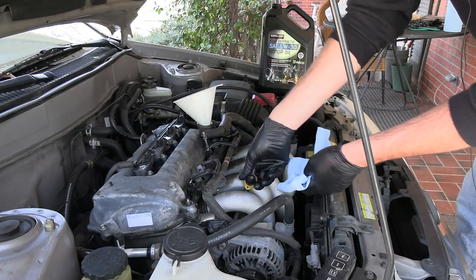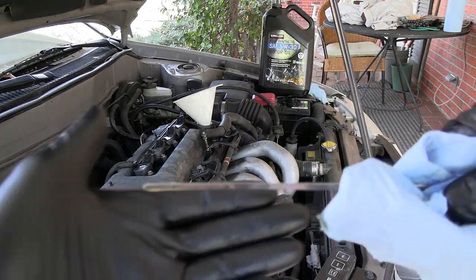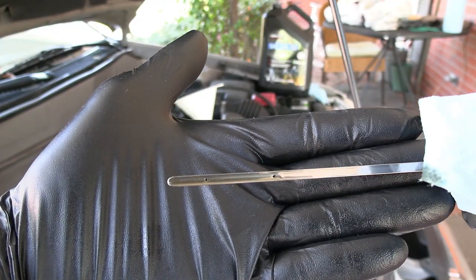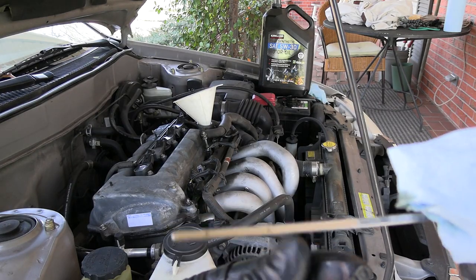Okay, let's see what we got. I don't know if you'll be able to see this. Best you can. There's like a millimeter above the full dot.